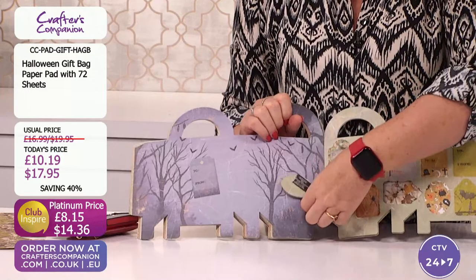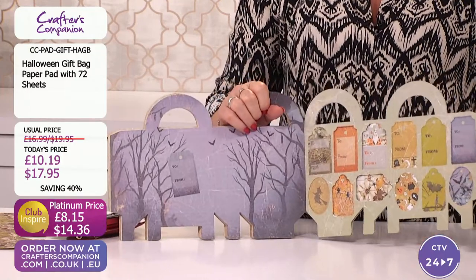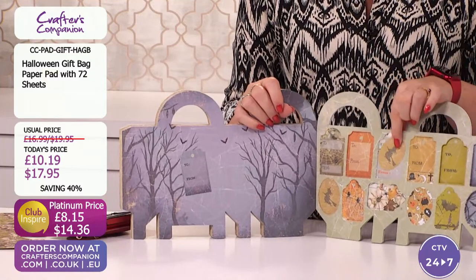I don't know what that is. It's like a little sticky bit coming off there. But your tags pop up. I don't know what that was, Jen. It looked like someone's out of their jumper or something.